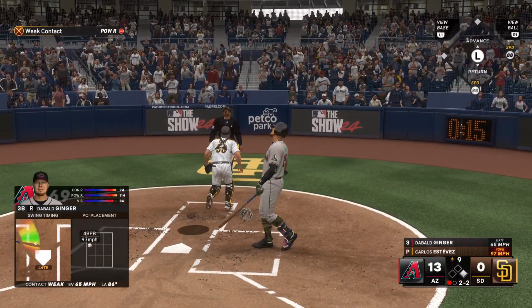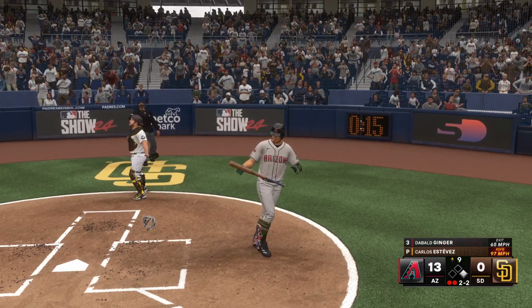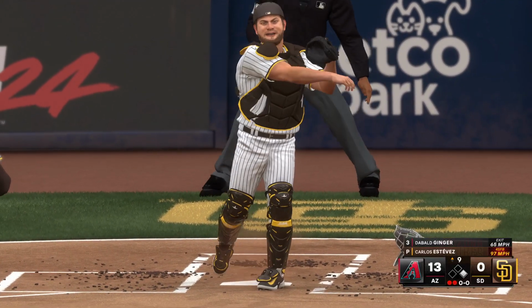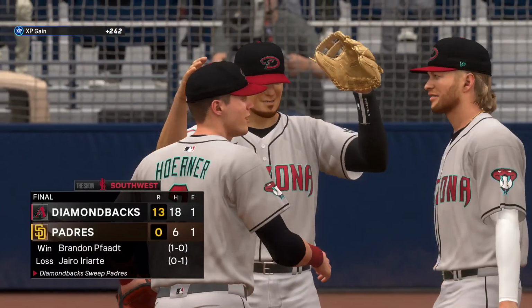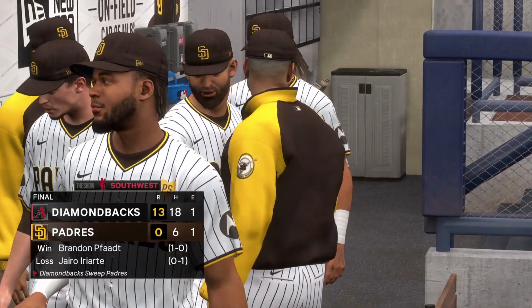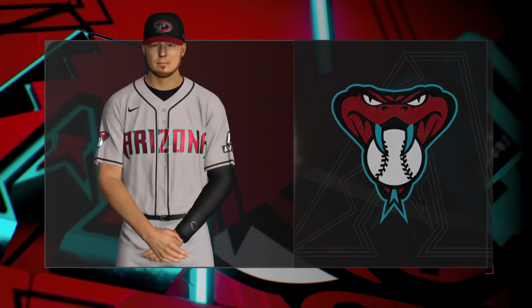There's one. Four-seamer on the inner third, popped up behind home plate. Catcher there to make the play just barely outside of the circle. And that is a non-productive second out here in the top of the ninth. Diamondbacks are going to take the win. Not much of a surprise. It is a completed shutout for Brandon Pfaadt. 13-0 the final score here as we complete the sweep on the road.